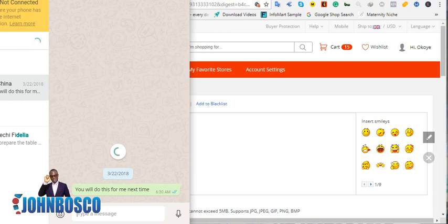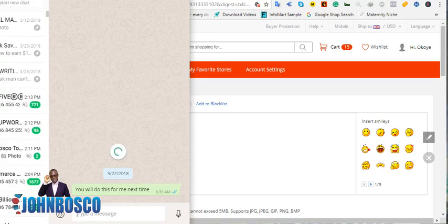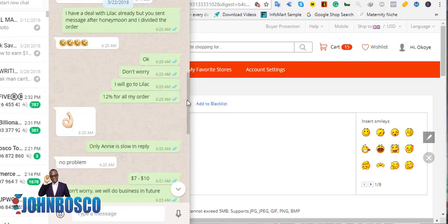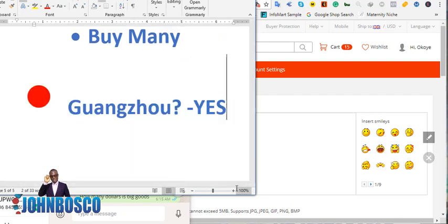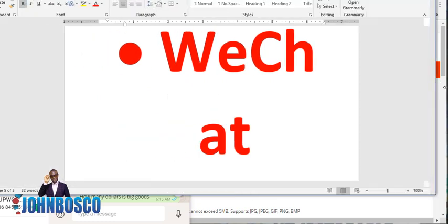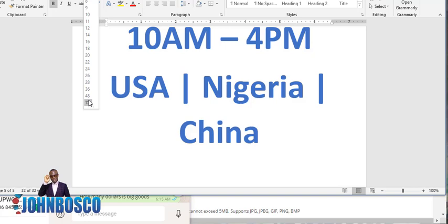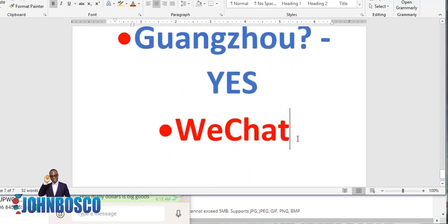China has banned WhatsApp, and they're having a lot of difficulty using it. So when you ask the seller for WhatsApp and the seller says, no, I don't have WhatsApp, you can actually opt in for WeChat. You can download WeChat from your App Store, Android or Apple Store. WeChat is spelled this way. So if the seller says he doesn't have WhatsApp, quickly move to WeChat. That's where you will get most Chinese sellers.